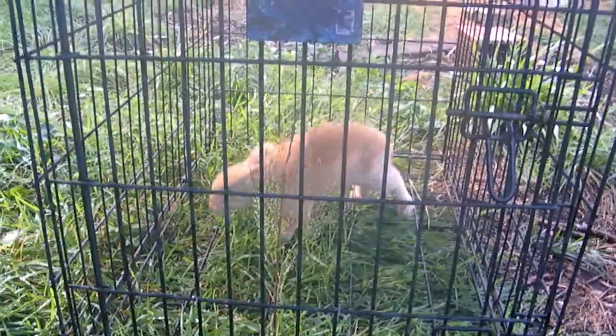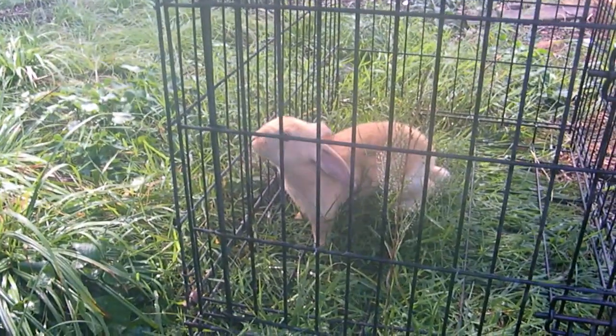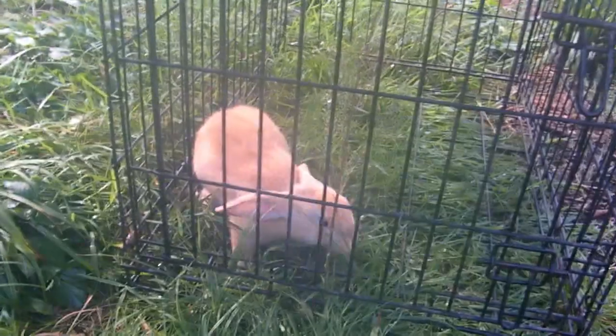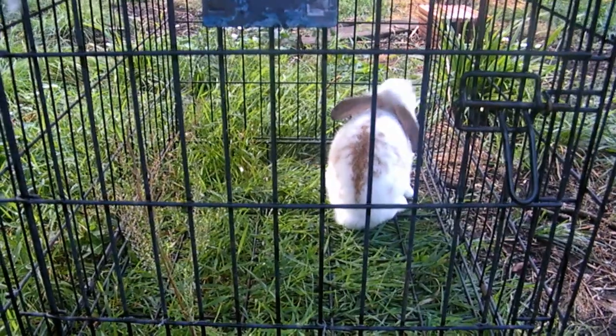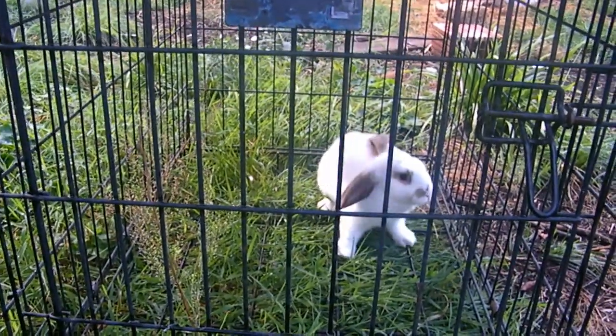I'm adding 2 more rabbits to my rabbitry. This is Ginger. She's a Flemish Giant Lop mix. And this is Queen Anne's Lace, her sister, who is also a Flemish Giant Lop mix.